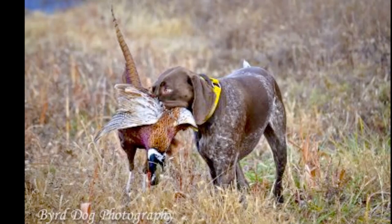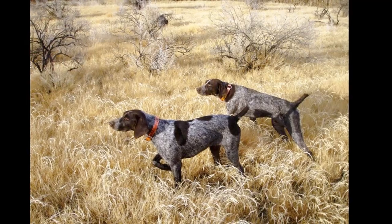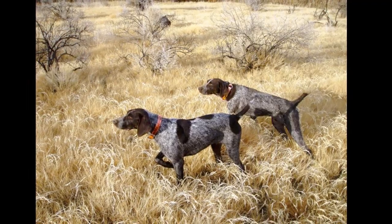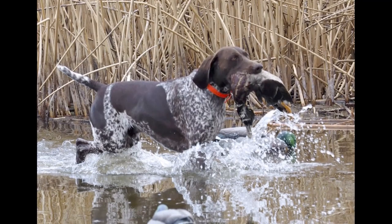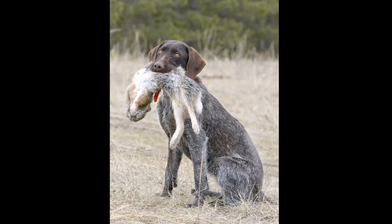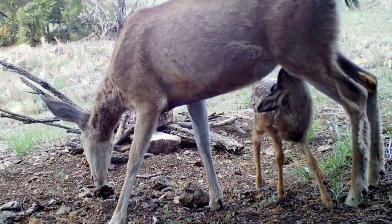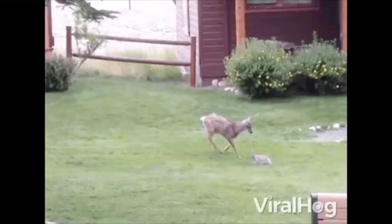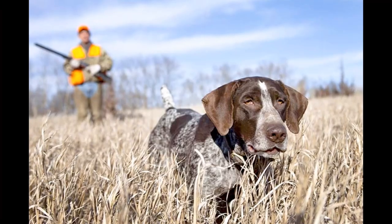This is one of the few hunting breeds that can perform virtually all gun dog roles. The GSP can be a pointer and a retriever. He can hunt upland birds and waterfowl, as well as rabbits, raccoons, and deer. Whatever you ask of your GSP, he will gladly comply with unshakable reliability.